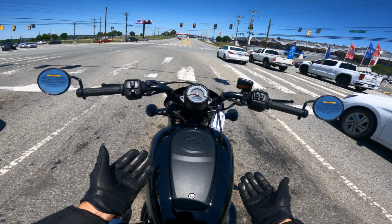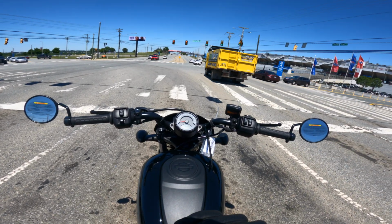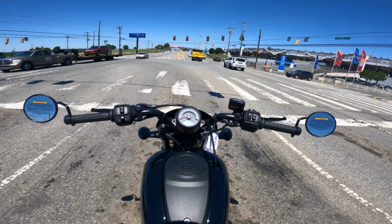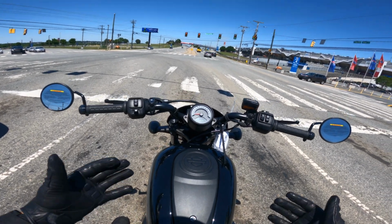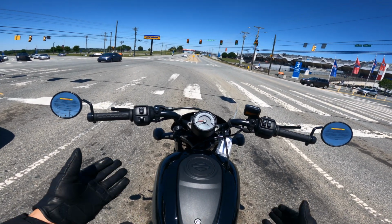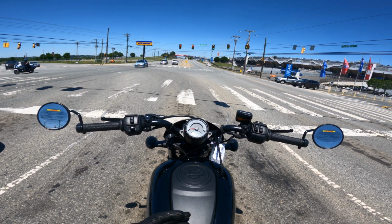And then you got those people who are going to want pure performance. They're going to want the speed of this motorcycle. They're going to want the styling of this motorcycle. They're going to want the different rider modes. They're going to want a bigger motorcycle where it feels like you have a lot more room. And they're going to want that liquid cooled motor that helps you get more performance out of the bike.